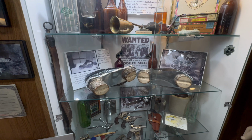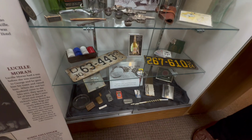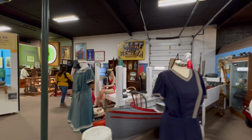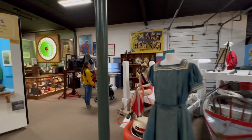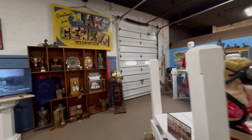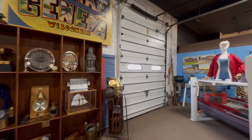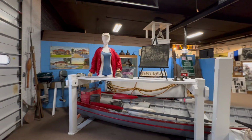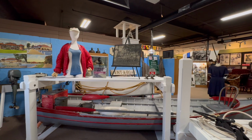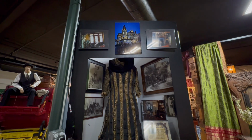This is how we get away from the police, bootleggers. All right, the boating, the old time swimsuits. Some nautical stuff. And another bathing suit. Some outboard motors. It's a pretty gothic looking outfit here.